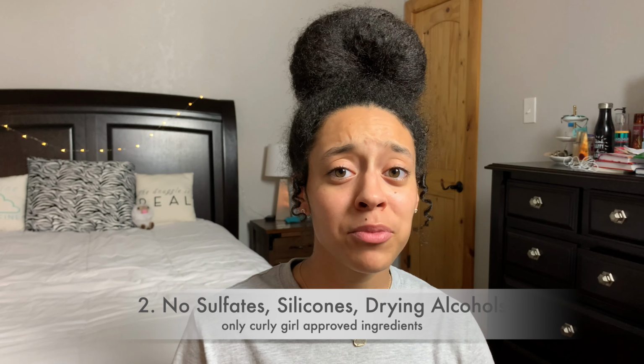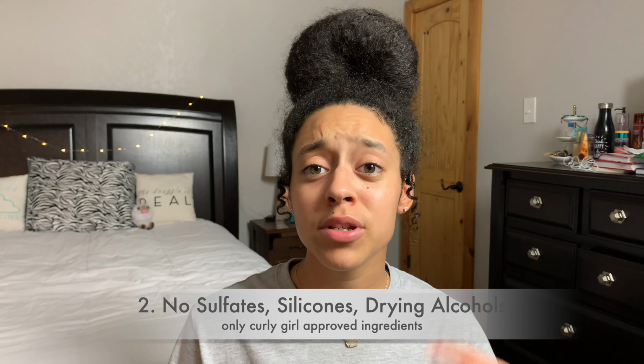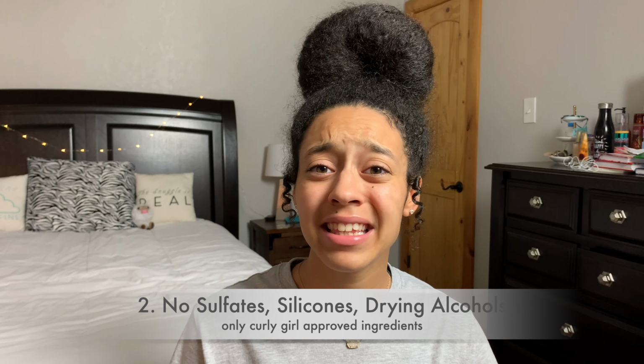Number 2, you're gonna find products with no sulfates, silicones, parabens, mineral oils, or anything of the sort, and drying alcohols. You're going to use a sulfate-free shampoo or a cleansing conditioner. Sulfates are harsh detergents found in common shampoos. And so if you're a curly girl, you cannot just go to the store and pick up any shampoo on the shelf. It's not gonna be good for your hair, most likely.